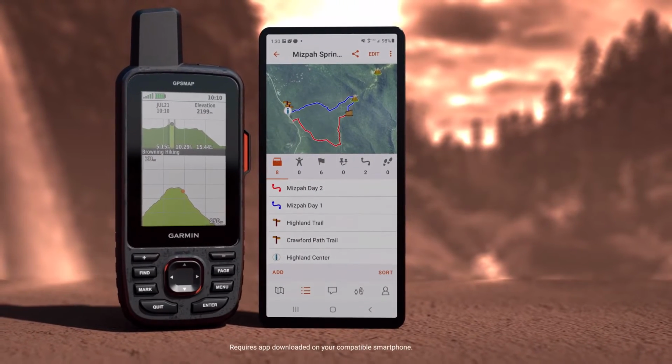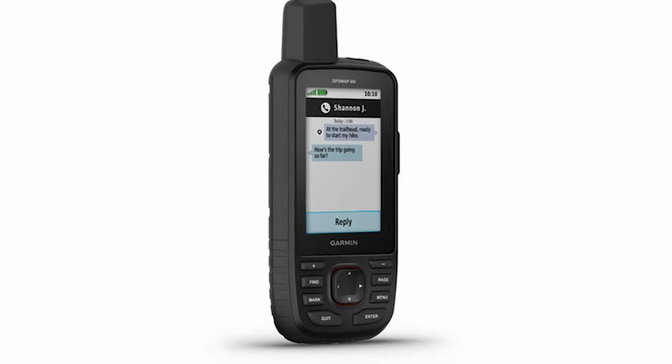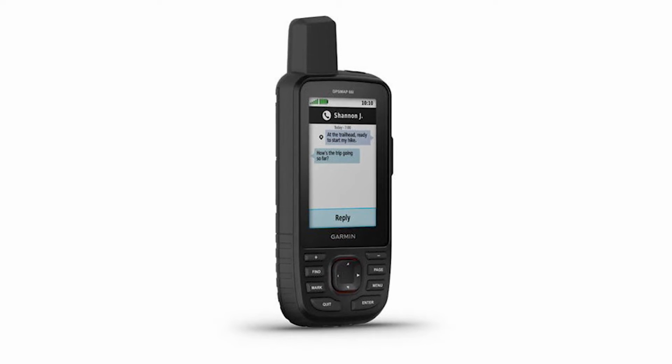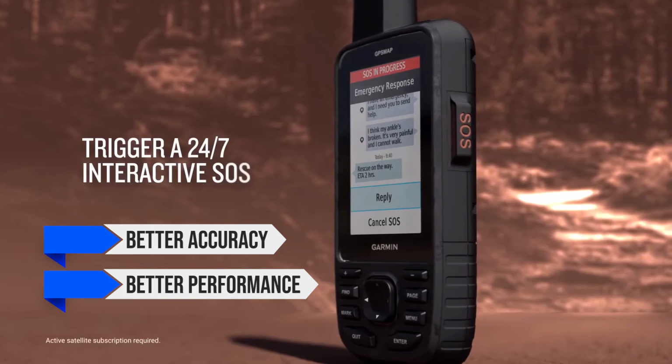Even the user interface is pretty much the same, although that's not that big of a deal, considering Garmin has stuck with the same interface for several years now. As you can guess, the difference between the 67i and older models lies in the chipset and performance. Garmin GPSMAP 67i is a more advanced system with better accuracy, better performance, and a significantly longer battery life.